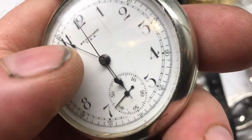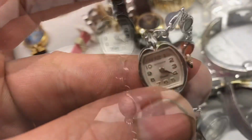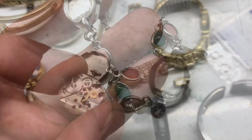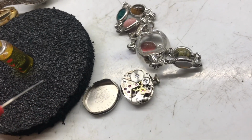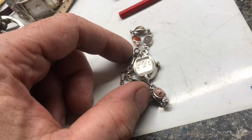This one's made by Standard Watch Company in New York. Here's a really neat one I did not see in that junk bag. An old cocktail watch, a Whitnauer, and the stones are actually real. 17 jewel movement, stops and starts. If I add oil to the pivots, it runs a little better, but it still needs a full clean. The band is gold filled. What a pretty watch. This will be a fun one to get running again. If this one runs, it's probably $50 to $60.